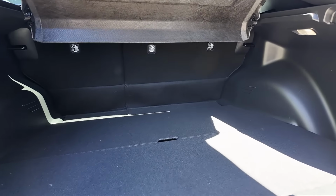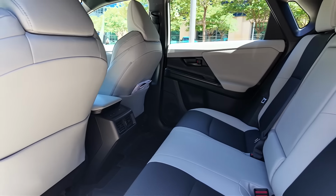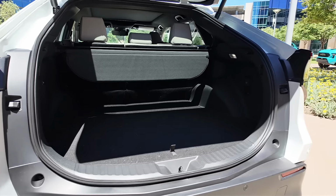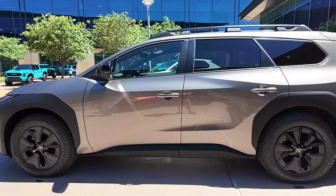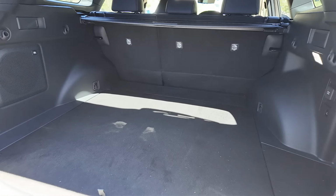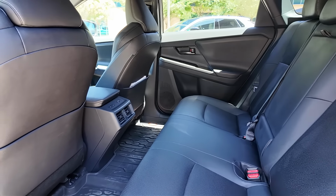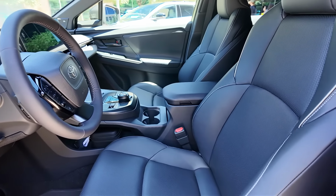The BZ is a size larger, similar in size to the Toyota RAV4, which should make it perfectly sized for the majority of buyers. But the biggest one, without question, is the Woodland. Thanks to its long wagon-like body style, it has an enormous amount of cargo space, significantly more than you get in the other two crossovers. And the interior feels very roomy, very spacious. There'll be no complaints with space when it comes to this one.